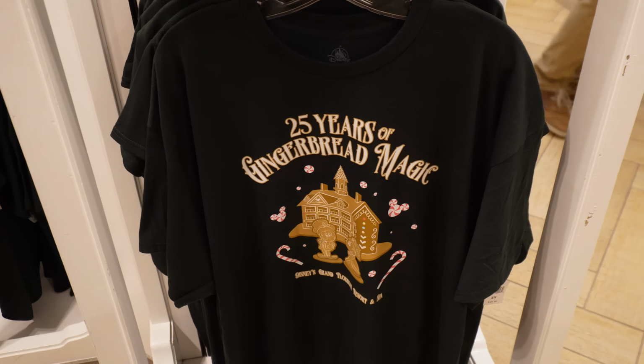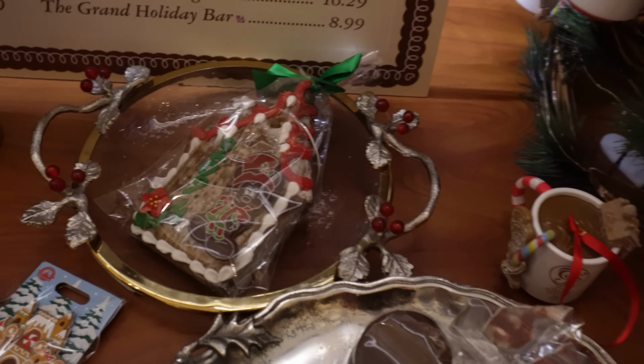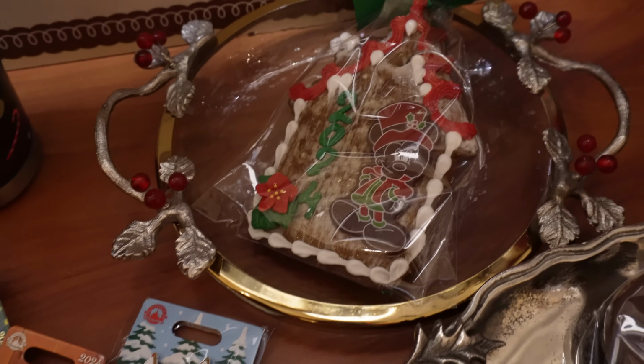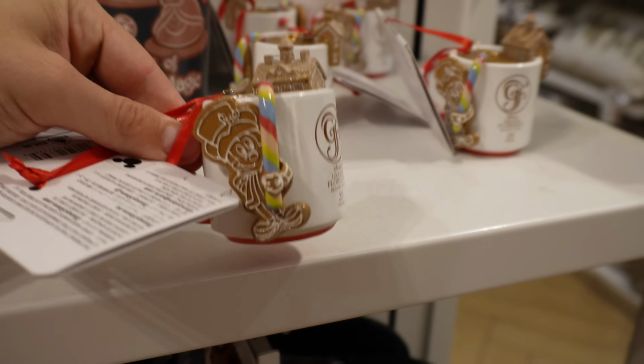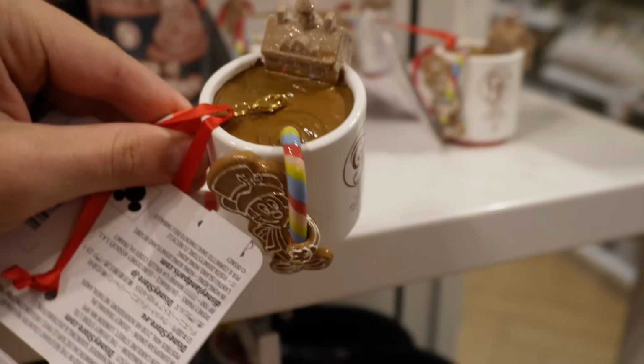So they have a bunch of different merchandise that you can buy for the 25th anniversary. At the Gingerbread House, they have some pins and an edible ornament. They don't recommend eating it though, even though it's edible. They have this really nice shirt. It's got a deep green color to it. These ornaments look like a little cappuccino with a Mickey candy cane, and there's another Gingerbread House in there.